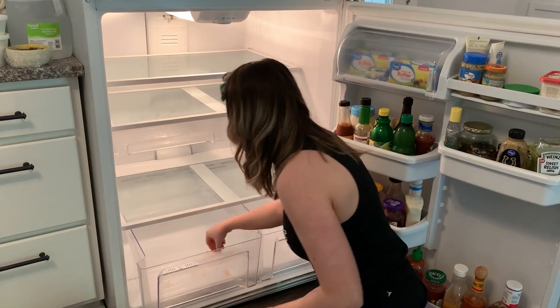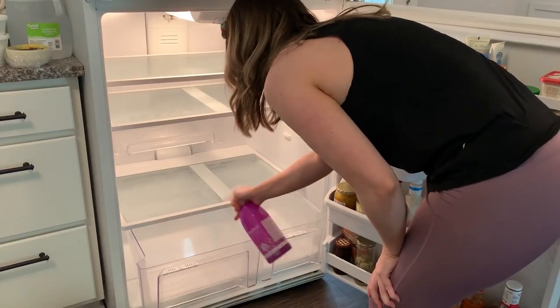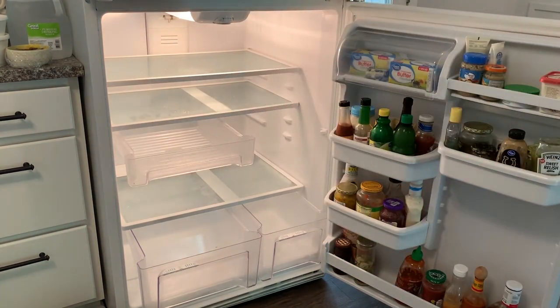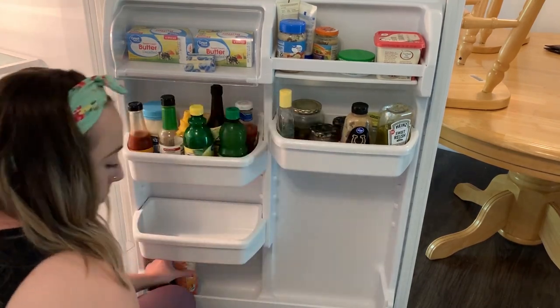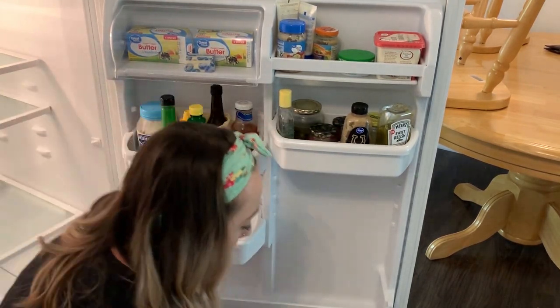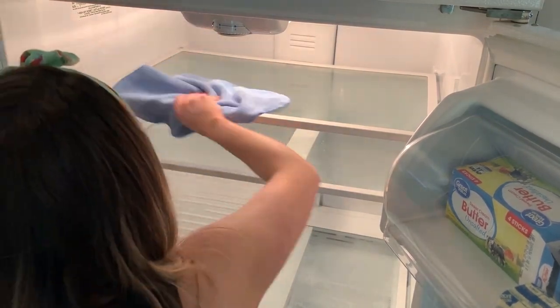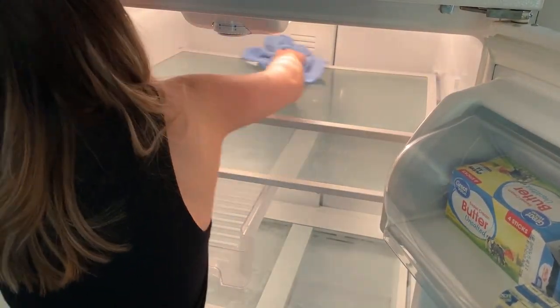It felt so good to get all of those things out of the fridge so I had a blank slate to work with, and I'm using the Method Anti-Bac spray here just to wipe everything down. After you spray an Anti-Bac spray, you definitely want to make sure that you let it sit for at least 10 minutes to fully disinfect whatever surface you sprayed it on before you go and wipe it down. So that's what I'm doing here as I empty these really gross containers that had all of my condiments, letting that Anti-Bac spray sit for a little while before I go ahead and wipe these shelves down.